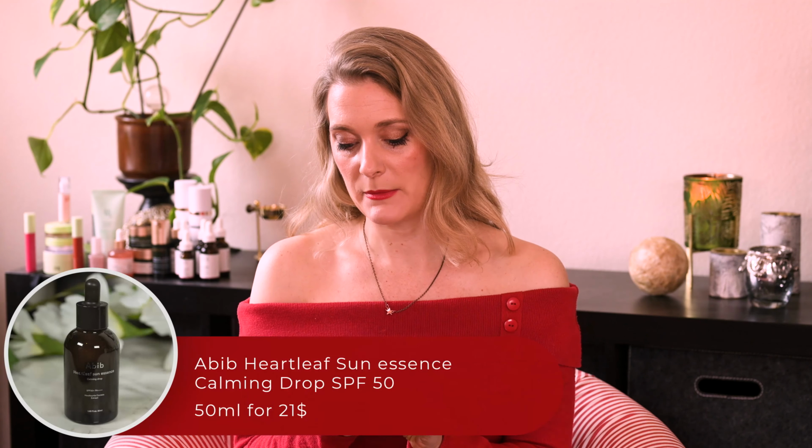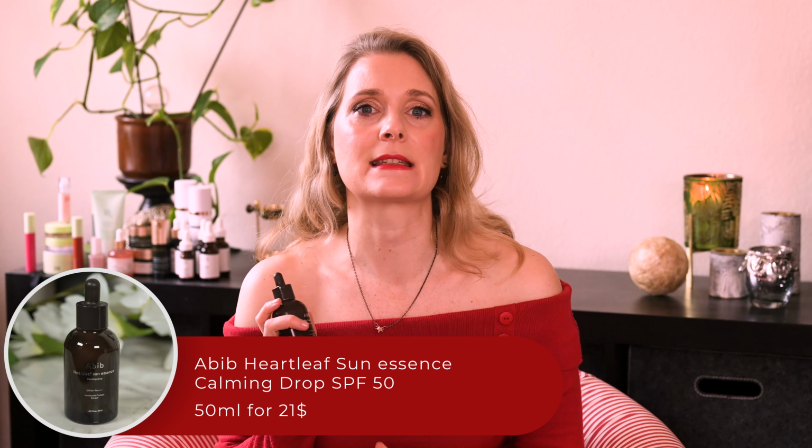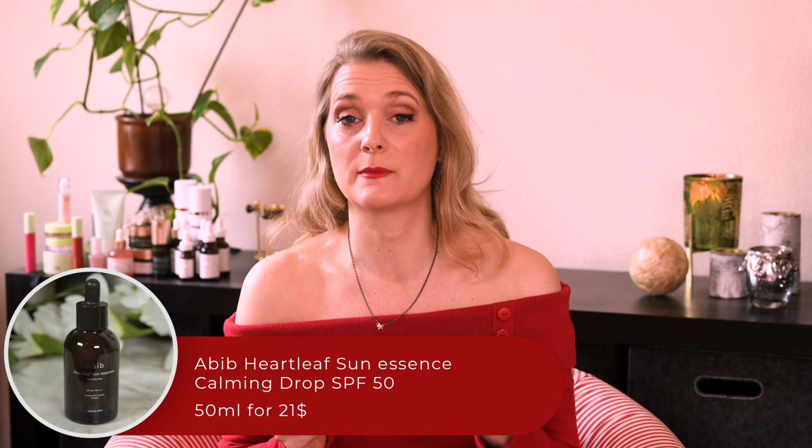I got the Abib Heartleaf Sun Essence Calming Drop, which puzzles me for 2 reasons. First, the dropper bottle. I have never seen a sunscreen come packaged like that, and then the instructions that tell you to apply 2 drops of product to the skin and pat dry. I mean, I haven't tried this one, but 2 drops will never be enough to get adequate sun protection. Anyone tried them and willing to share their experience?